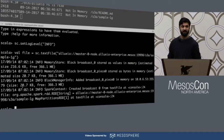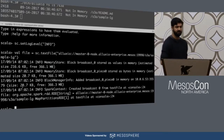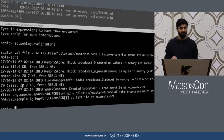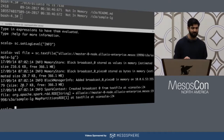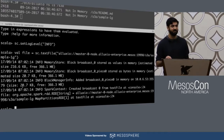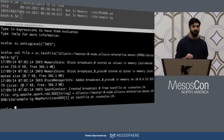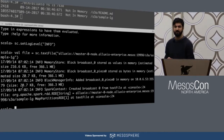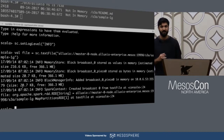As you can see, the Spark application talking to Alluxio, you specify the scheme Alluxio followed by the master node of Alluxio, and then you specify the path of the file that you want to access. Like I mentioned before, the sample 1G file is not in Alluxio memory yet, but when we run the Spark application and the data is being accessed from Alluxio, that's the time when you pull the data from S3 into Alluxio. And all repeated accesses of that data will benefit from the acceleration that is provided by managing data in memory.